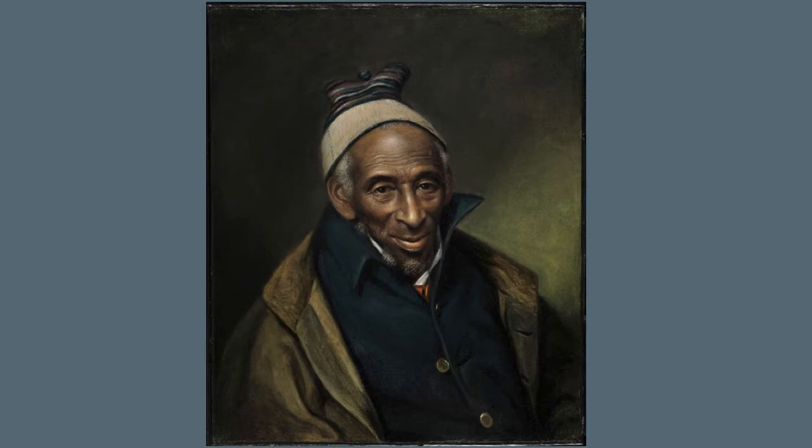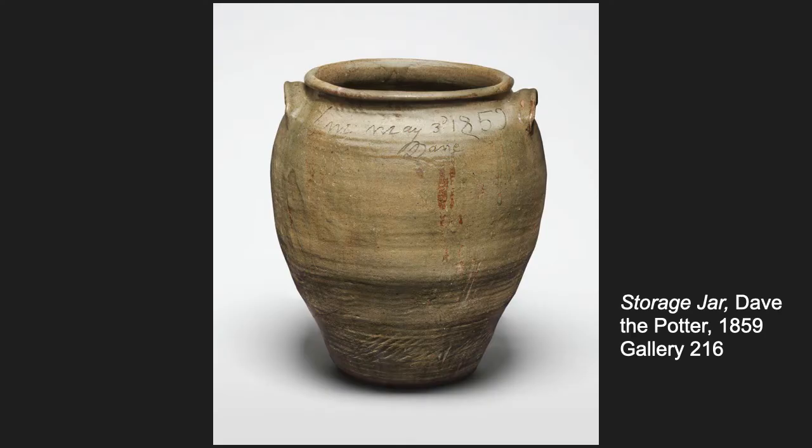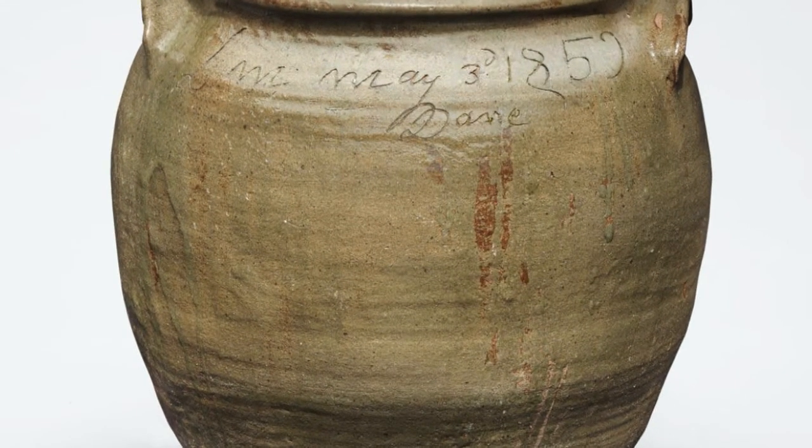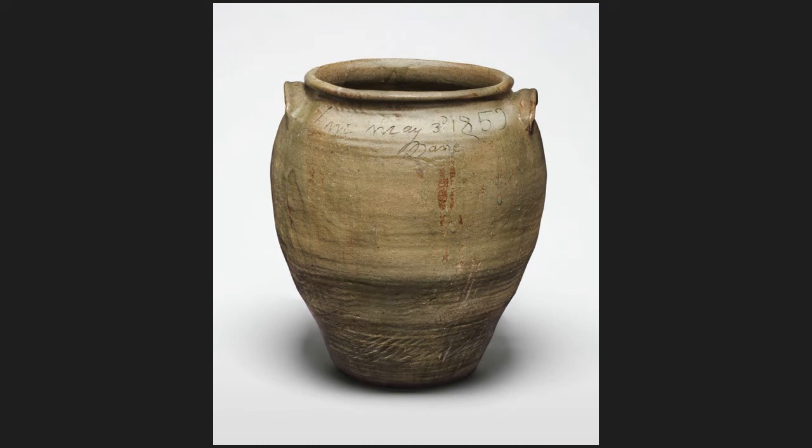Let's look at this huge jar, created in South Carolina in 1859 by an enslaved man known as Dave the Potter. It's technically an impressive piece of pottery in its own right, but what's interesting is that Dave wrote his name on this pottery, although it was illegal in South Carolina for enslaved people to read and write. Even more interesting is that on the other side of the jar he wrote a poem.